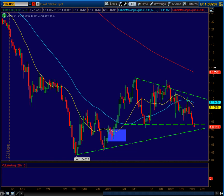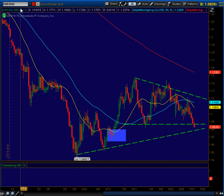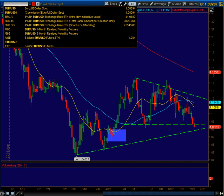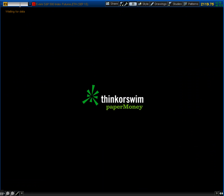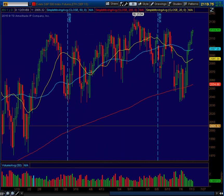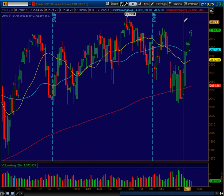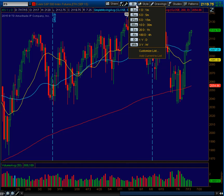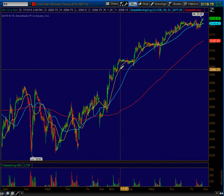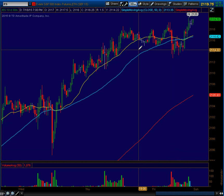The next one is ES. That EUR/USD was requested by Ian, right? And then my friend requested ES, which is similar to your SPY analysis. We talked about it. Since futures are mostly for day trading purposes, personally for me, I'm just going to go into 30 minutes and drop down to see. These SMAs only pertain to the daily chart.